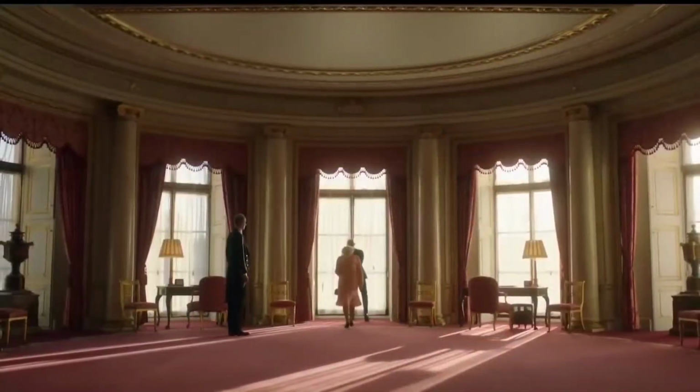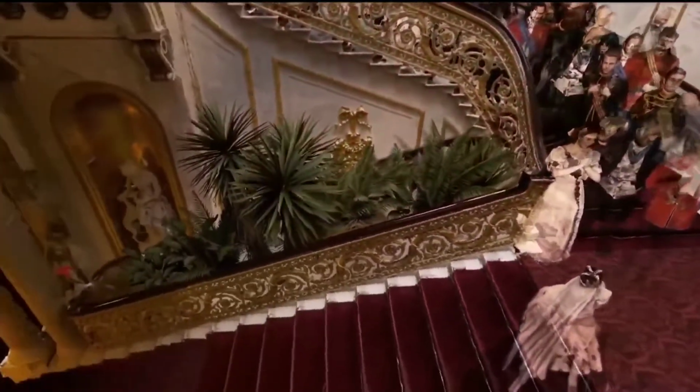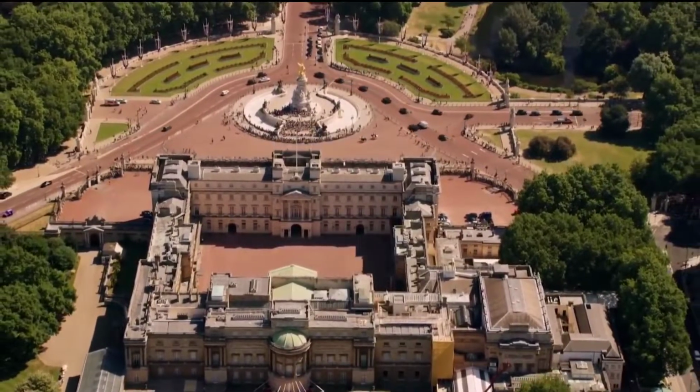You may be more familiar with the diadem than you realize. In fact, you may have seen it thousands and thousands of times before. This is the crown depicted on the face side of most UK coins. Prepare to be awestruck by the real thing.